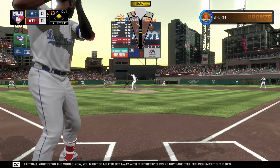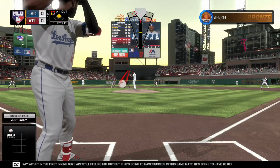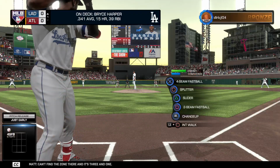Now, you might be able to get away with it in the first inning. Guys are still filling him out. But if he's going to have success in this game, Matt, he's going to have to be on the corners with that fastball. Can't find the zone there, and it's 3-1.